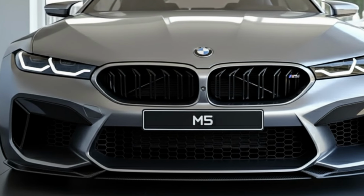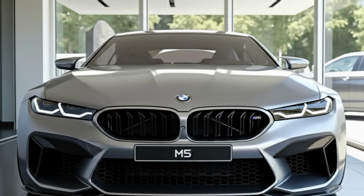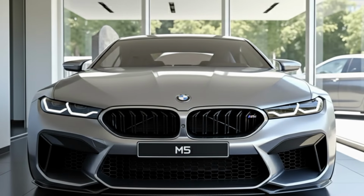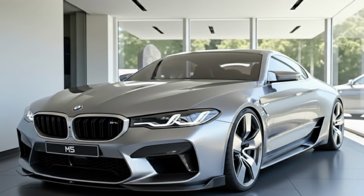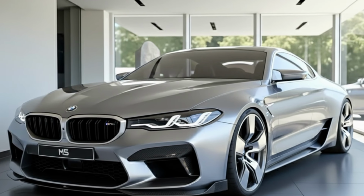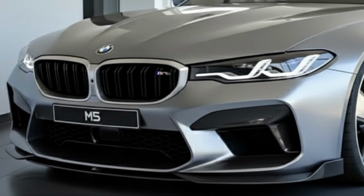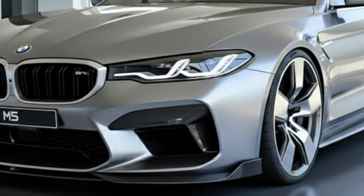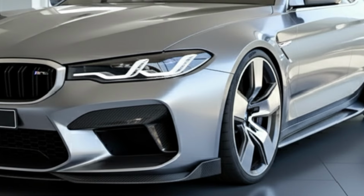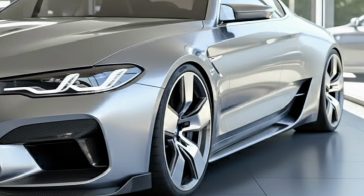The rear seats are spacious, with heated and ventilated options, making sure your passengers feel just as spoiled as you. There's also a wireless charging pad, 5G connectivity, and even an augmented reality head-up display that projects directions and track data right onto your windshield. BMW has clearly gone all in on technology without taking away from the driving purity that defines an M car.